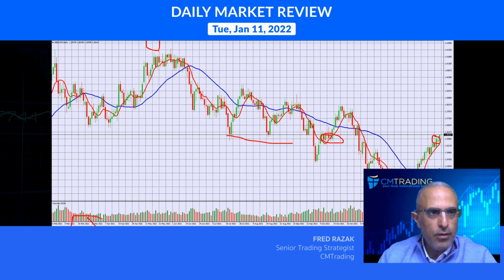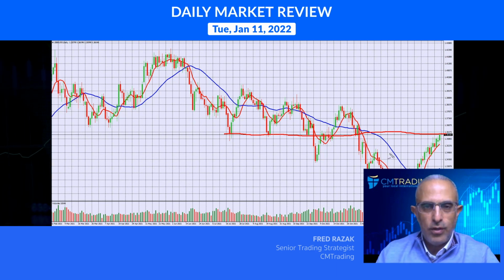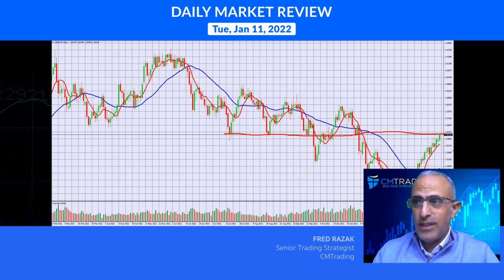Let's clear this up a little bit. Let's make that line a little bit straighter so we can really see it quite clearly. If we make that line right there, that is really resistance. I tried as best as I can keeping that straight line, but that is really resistance. So if it does break this 136, then we could see it back in the 138 zone.